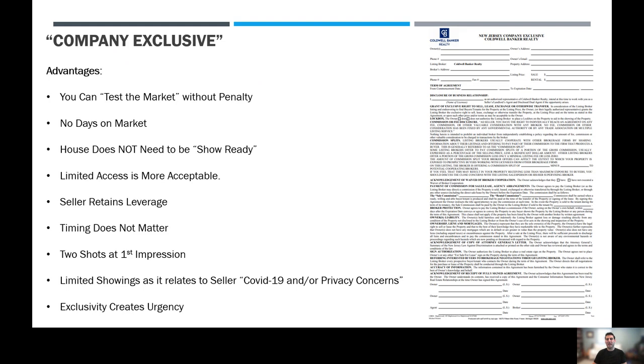There are no days on market. That's the part I said about without penalty, because you don't have days on market ticking by, and you don't have these online trackers like Zillow or the Garden State MLS or whatever ringing up days on market. Ultimately, there is no tally of that. So that helps you in an exclusive period.